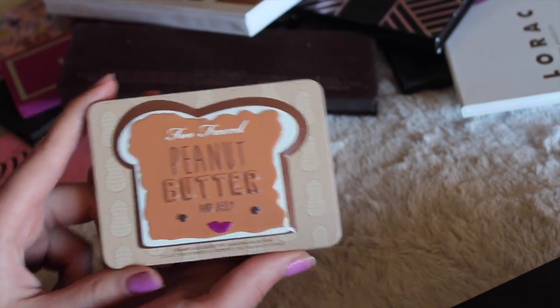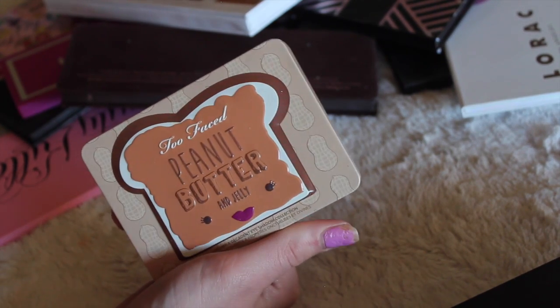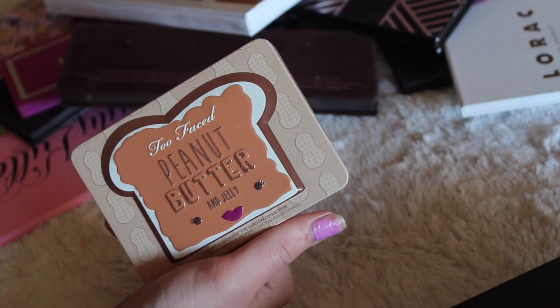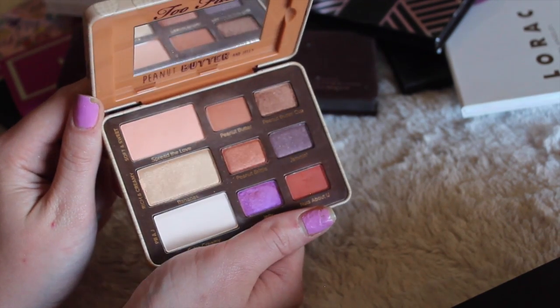This is the Too Faced Peanut Butter and Jelly palette. They recently came out with the Too Faced Honey palette, and because I don't use this one very often, I don't think I'm going to get that one. But this one's still super cute, smells really, really yummy, like peanut butter and chocolate. And I just think it's a really cute idea.